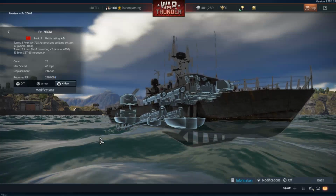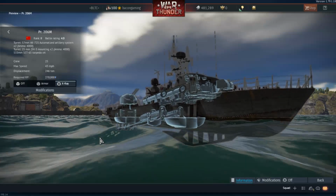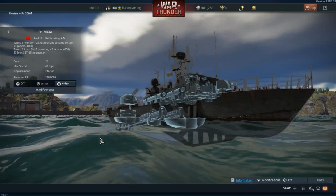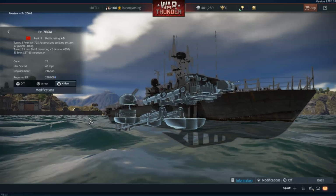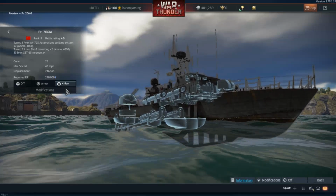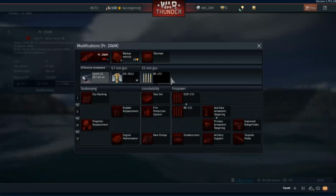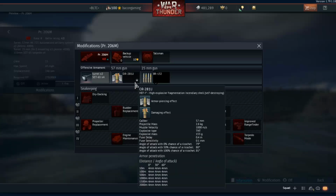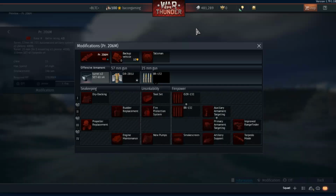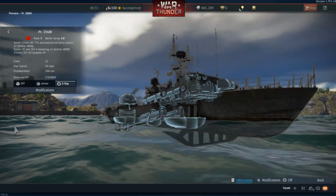Crew of 25. You've got a decent amount of ammunition for those guns, and of course you have the 4 torpedoes. Displacement of 246 tons and a top speed of 43 miles per hour. Modifications, let's take a look at that. Okay, so you've got no depth charges this time, just different rounds for the 25mm gun, and no different rounds for the 57mm. The only rounds you can use are high explosive fragmentation incendiary shell, which are self-destroying, so quite interesting. And other than that, it's all the basic stuff, of course.